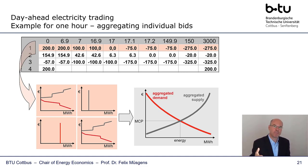As we said, voluntary bid submission. You can specify quantities and price levels, and you may even shift from being a consumer at low prices to being a seller or producer at high prices, depending on what your preference is. And then the power exchange determines the price based on aggregated demand and aggregated supply. And then the last step is to check, at that price, what the different market actors will do.